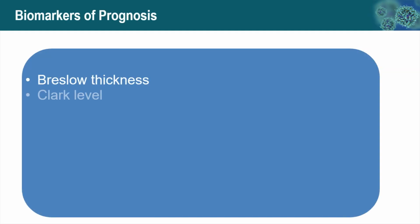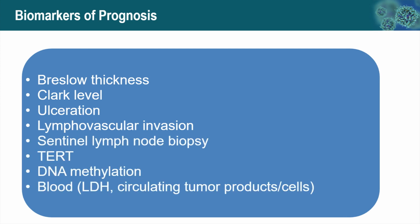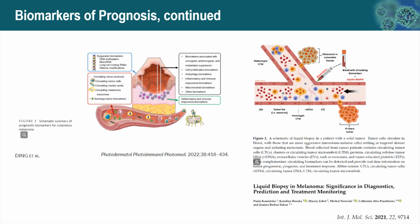The evaluation of traditional H&E preparations can give us considerable information about prognosis of melanoma. It is well known that a strong association exists between Breslow thickness and ulceration and prognosis, and in fact, these features are the cornerstone of melanoma staging. Other biomarkers can be evaluated in tissues such as lymphovascular invasion or sentinel lymph node biopsy, while others require more sophisticated techniques or are even tested in blood. There are several melanoma biomarkers for prognosis. They can be related to the tumor itself or epigenetic phenomena or even circulating tumor products that many times are evaluated through liquid biopsies from peripheral blood.